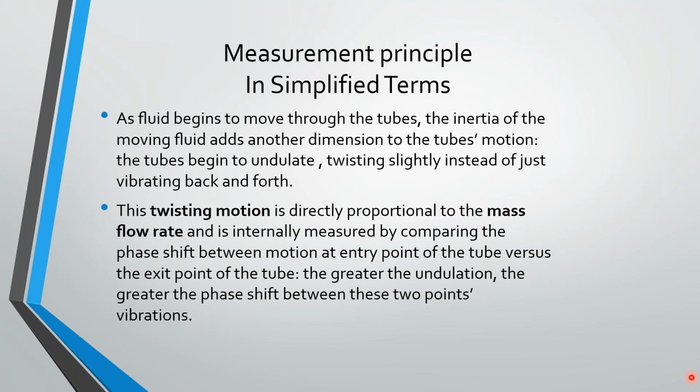Because remember, when there's no flow, the tubes are simply vibrating back and forth. As soon as we start to flow some fluid through there, now we get the Coriolis effect. Now we get the undulation, the twisting that's happening. And now our sensors, one at the inlet side, one at the outlet side, are measuring that deflection. And by measuring that deflection, we're able to get the mass measurement. So the twisting, again, is directly proportional to the mass flow rate. And it's measured by comparing the phase shift between the motion at the entry point versus the exit point of the tube. The greater the undulation, the greater the phase shift, the greater the mass that is going through that meter.